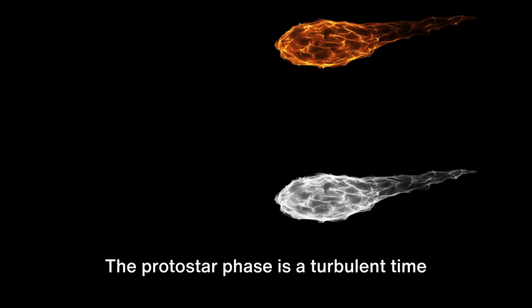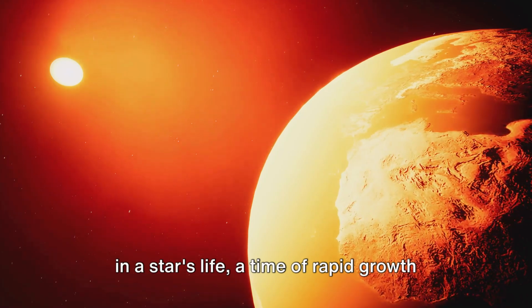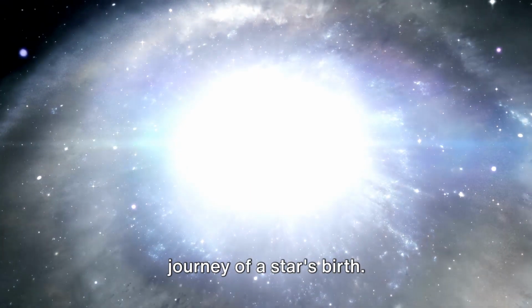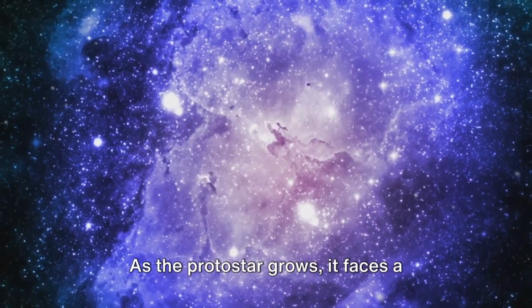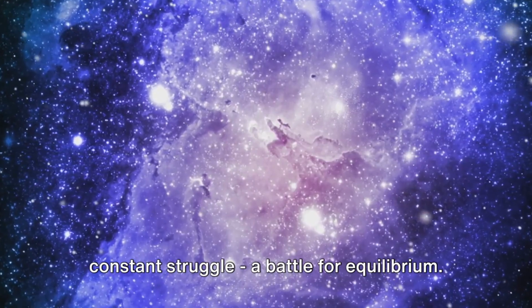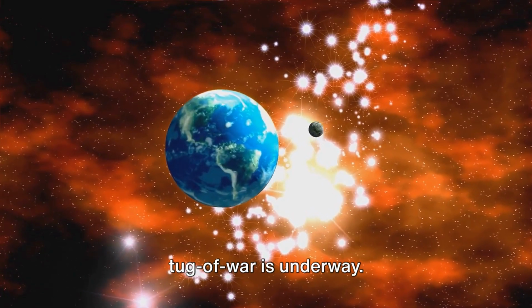The protostar phase is a turbulent time in a star's life, a time of rapid growth and change. But as we'll see in the next scene, this is just one step in the fascinating journey of a star's birth. As the protostar grows, it faces a constant struggle, a battle for equilibrium. In the heart of this celestial infant, a tug of war is underway.